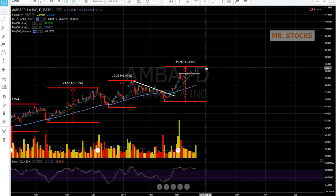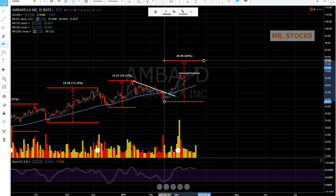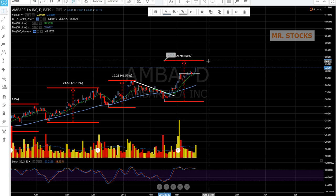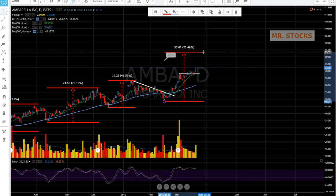So I'm going to measure out here a 60% move, which will be in this area here. I'm going to try and, there we go, 60%, perfect. And I'm going to just put a call out here. I'm going to put it here so they don't conflict with each other, and this is going to be in the 77.44 area, and then I'm going to measure out a 70% move.